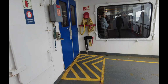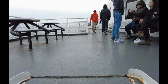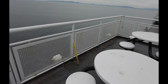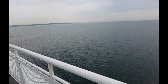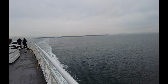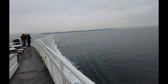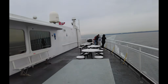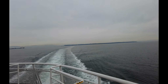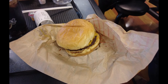Here we reach the end of the promenade, which is cut off at the Coastal Cafe, and we head back up to the end of the ship. You can see some more of those benches, and if we look towards the back of the ship, you can see an area that goes all the way to the stern to get some great views of what's behind you. There is actually a way to get fully to the very back of the ship, however, I was not able to do that this time, unfortunately. And with a nice view of Tsawwassen, that ends our tour of the Queen of New Westminster.